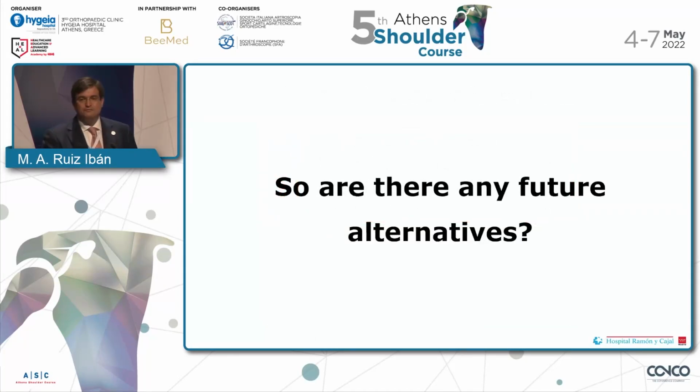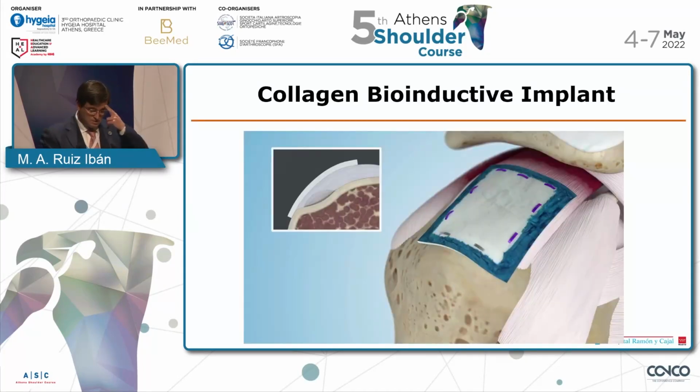So do we have any future alternatives? Well, some time ago, in 2019, the collagen bioinductive implant was presented here in Europe, and it was approved for use here in Europe in 2020, although our American colleagues have had it available for more than 5 years. This is a xenograft. It uses collagen from bovine origin. It's related to tissue engineering because it's not the proper collagen from the cows. They develop it and they take out all the cells.